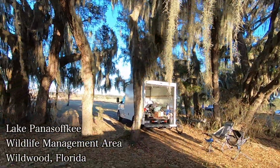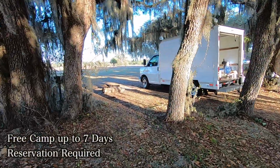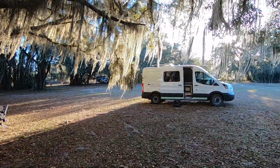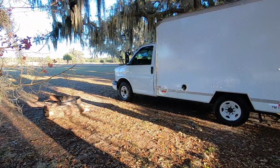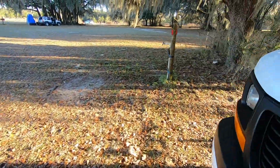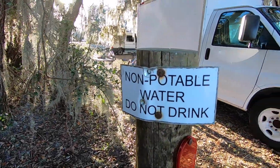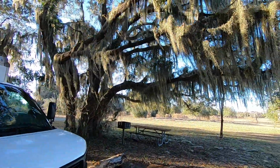All right, this is it. We got a nice spot under this giant oak tree here. Got the van tucked under there. I don't have any solar panels right now, so I'm not really needing any sun. Kelly's needing the sun, so she's parked over here catching the last bit of evening sun. Really cool little spot. Got a little table here, kind of a barbecue grill, fire pit, and there is water, but it's marked non-potable, so we'll be able to use that for cleaning and such. Not too bad. All this moss on these oaks.